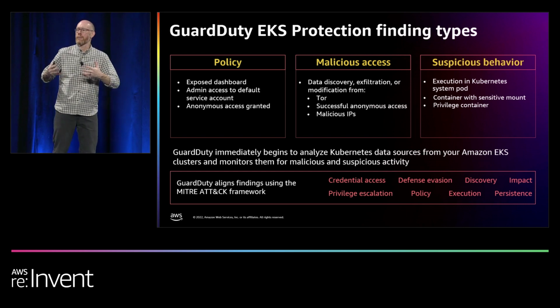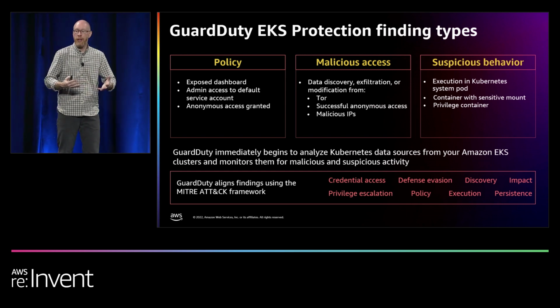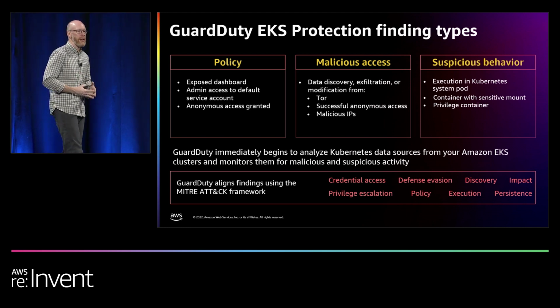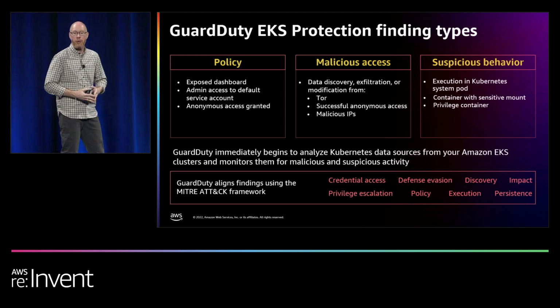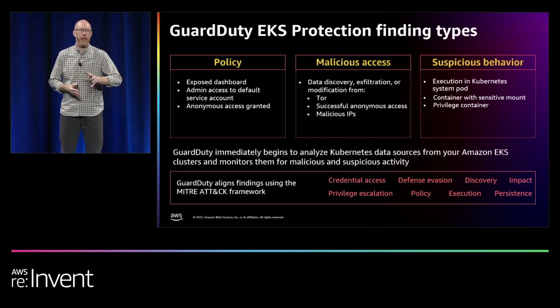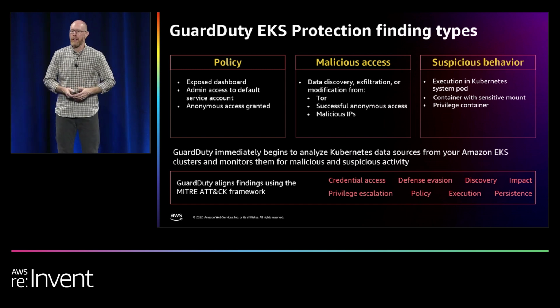These are aligned to the MITRE ATT&CK framework. So when you get a finding, you can understand in what phase of that attack framework the finding is related, and what the actor or the suspicious behavior might be related to. This will help guide you in how you might respond to or remediate that particular finding.